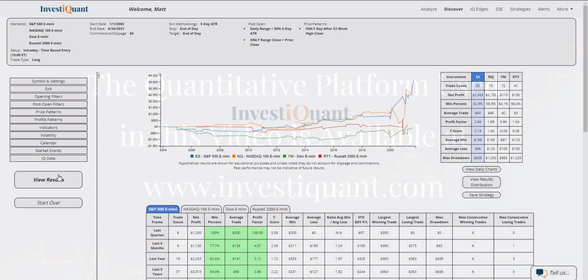And here we go. These are the results based upon entering the market long at 3 p.m. Eastern time, exiting at 4:15 p.m. Eastern time, when the prior session closed at a 52-week high, and at 3 o'clock you are trading above that closing price from the prior session, and the daily range is less than 50% of the 5-day ATR. So you've got a quiet range forming up at 52-week highs. Historically, we've got 85 samples in the S&P to look at dating back to 2003.